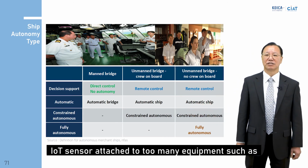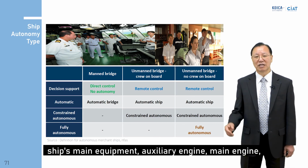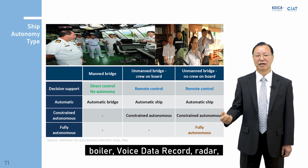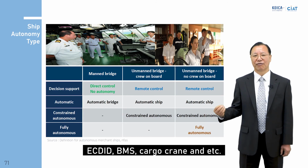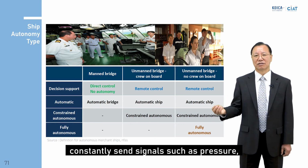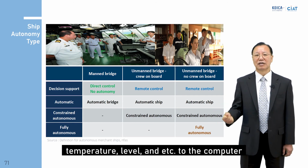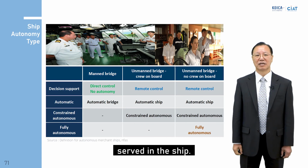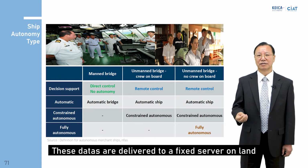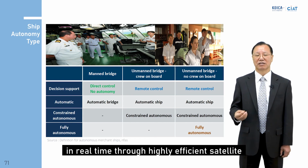IoT sensors are attached to many pieces of equipment such as the ship's main equipment, auxiliary engine, main engine, boiler, voyage data record, radar, ECDIS, BMS, cargo crane, etc. They constantly send signals such as their pressure, temperature, level, etc. to the computer server in the ship. These data are delivered to a fixed server on land in real time through highly efficient satellite communication.